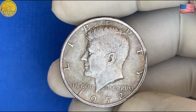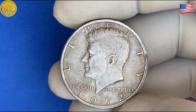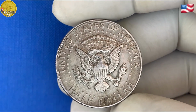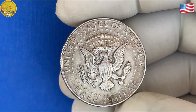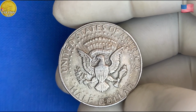Now, let's fast forward to the world of coin collecting. The 1972 Kennedy half-dollar has become an important item for many collectors, particularly those who are passionate about completing a set of Kennedy half-dollars from various years. While 1972 Kennedy half-dollars were minted in large quantities, the appeal of the coin lies in its historical significance, the quality of the design, and the fact that it represents a key year in the life of the coin.